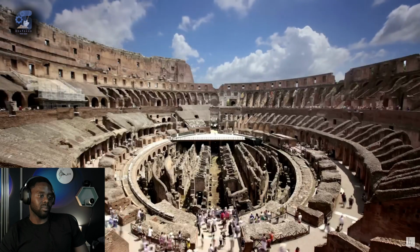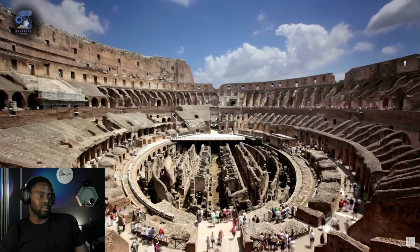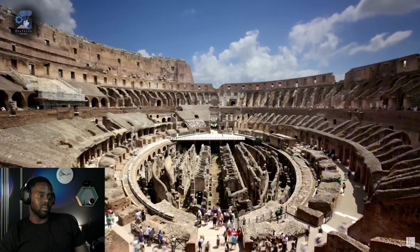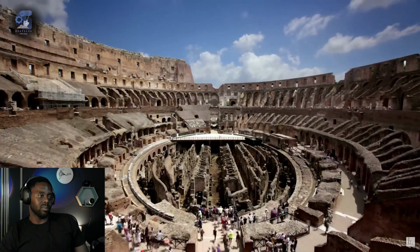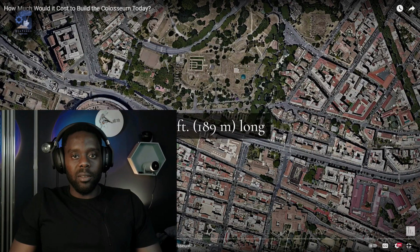Since no literary source or inscription provides any clues, we have to estimate on the basis of labor and material costs. The first task of the Colosseum's builders was to excavate the foundation trench, as large as the building's footprint and more than 8 meters deep. Wow, that is really impressive.